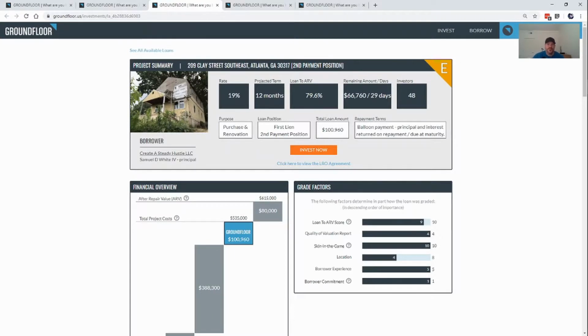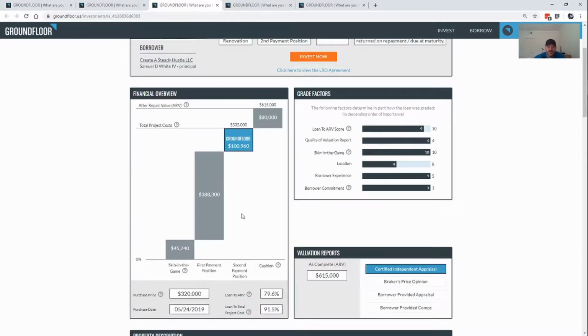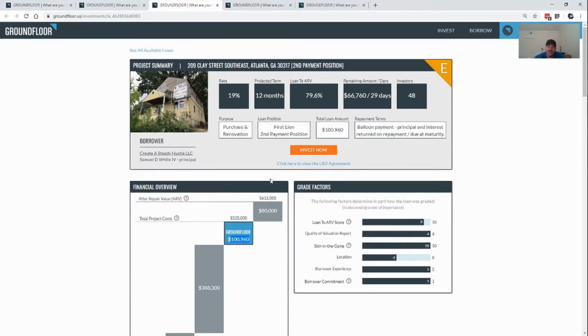First one, 209 Clay Street, 19% loan, purchase and renovate, first lien, second payment position, right? Every loan that I've showed up till now has always been first lien, first position, I believe. So you can see here the first loan was for $380 and the second loan's for $100, and second payment position means they're going to pay these guys first and then we would get paid. So that would only result in a foreclosure or they weren't repaying their loans.